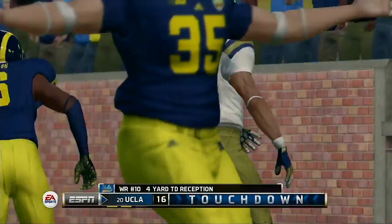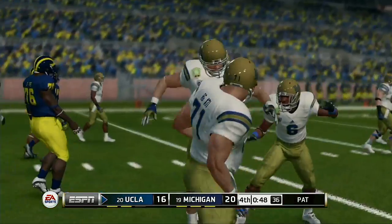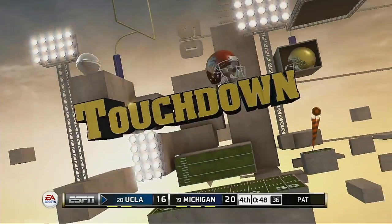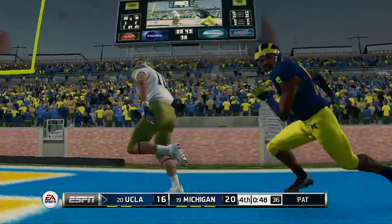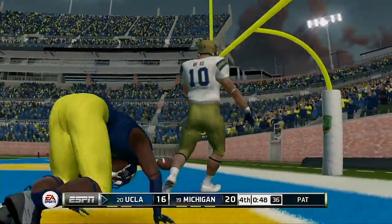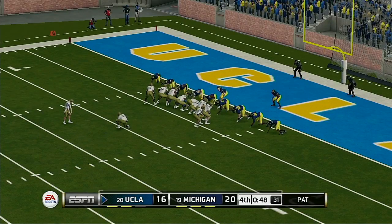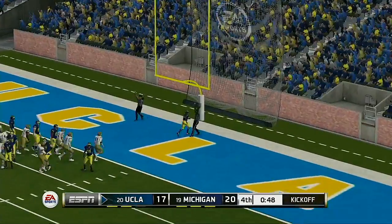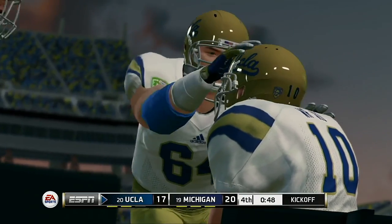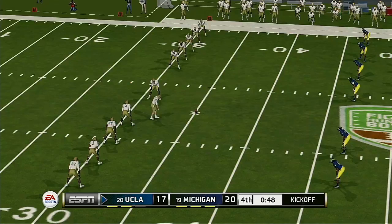Let it go, and it's caught for the touchdown. Fourth quarter now, and with that score, this game's a one-possession ball game, and it's really going to get tense from here on out. Trying to get within a field goal. They'll try the point after. And he hits the PAT. It was a 13-play, 74-yard drive, and they put up 7 points. So the score now, 20-17.